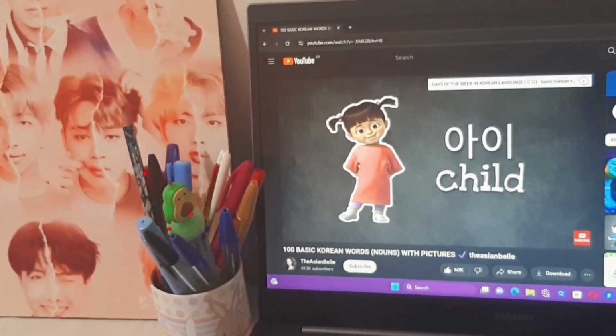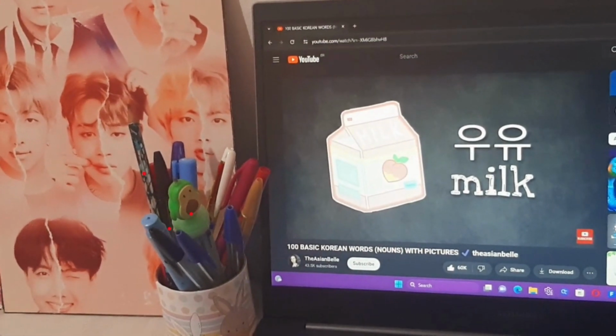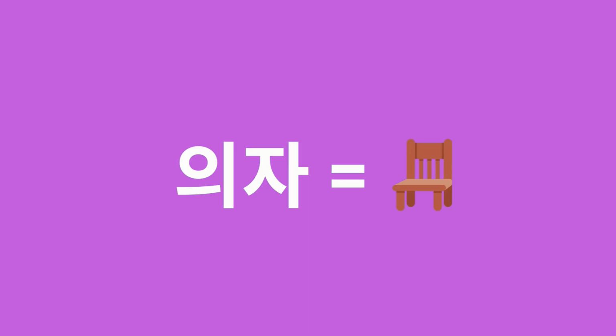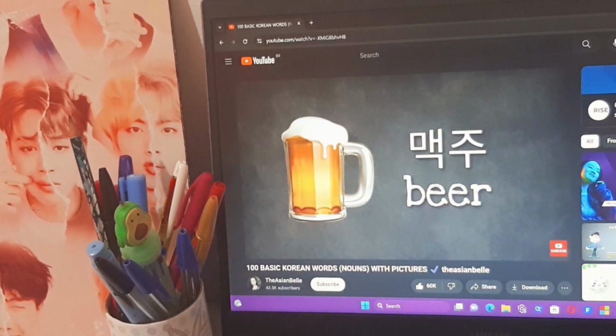So for instance, instead of only writing 의자 and its meaning in English, I always put a picture of a real chair so that the next time I hear the word 의자, my brain pops up a chair image instead of only the word chair. And I find that making visual associations also helps us to stop translating from Korean to English. So it's awesome.